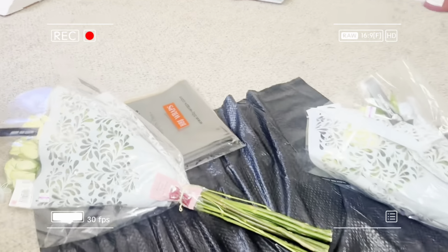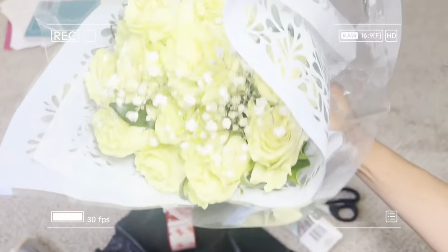Okay, guys, so these are the flowers that I bought. So cute.